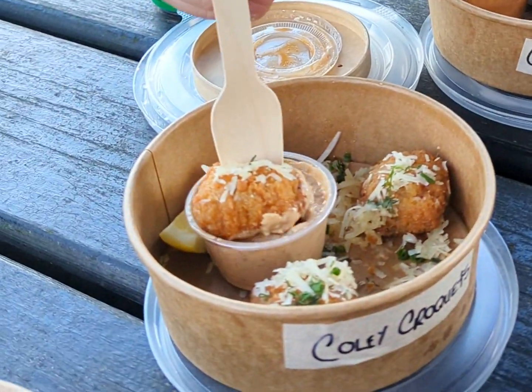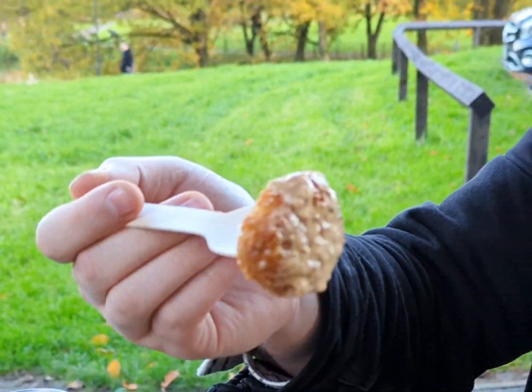Coolly. This is the sustainable fish. You know, I love me a bit of sustainable fish. I mean, in this day and age, who doesn't? Give it a wee dunk into this lovely sauce, which is probably also sustainable. Shout out to the boys. Wow. Wow. That really does taste like sustainable fish.